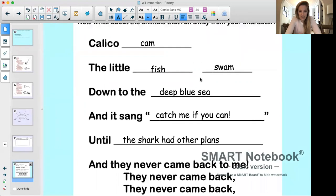what we're going to do today is write about the animals that are going to run away from your animal. So to help you get started, we've got a guide, and I've had a go at filling in the words to make my own poem. So you've got an example. So we've been given the sentence starters to create our poem. We just have to fill in the words and the phrases that make it rhyme.